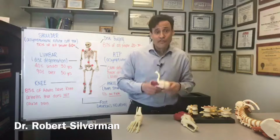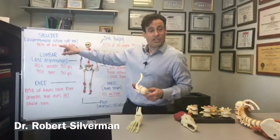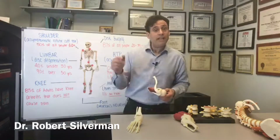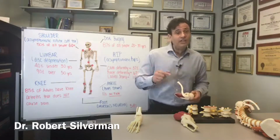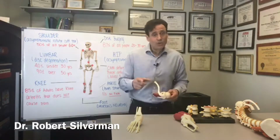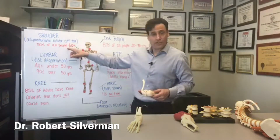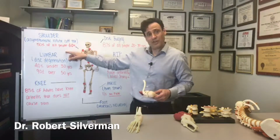A very, very common injury, by the fact that 50% of people that reach the age of 60 do not have pain yet have a rotator cuff tear. In addition, when they cadavered women, 8 out of 10 women had torn rotator cuffs at the time of death. So you're going to see a lot of injuries in rotator cuff. We're going to talk about how to treat it a little bit more.